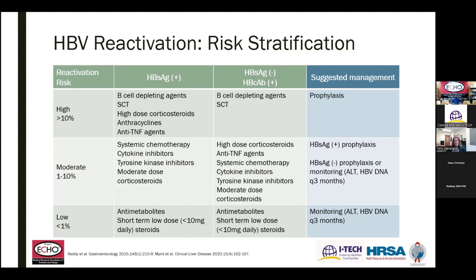And then based on their risk category, we can make a decision on whether to treat them with prophylaxis, so put them on a nucleoside analog, or closely monitor their hepatitis B labs. And a number of these tables can be found online. I think the key point here is to remember to test for hepatitis B prior to immune suppressive therapy.